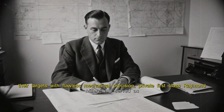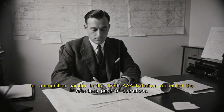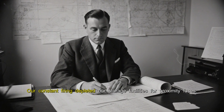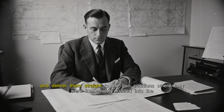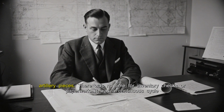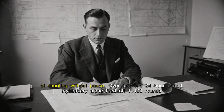Private First Class Raymond Miller, who served as an ammunition handler in the 126th AAA Battalion, recounted the relentless pace of operations. Our constant firing depleted our storage facilities for proximity fuses. Supply trucks would arrive directly from the port carrying fresh shells and deliver them straight to the gun positions where they were immediately loaded into the artillery pieces. There was no time for inventory checks or paperwork. It was a continuous cycle of shooting without pause.